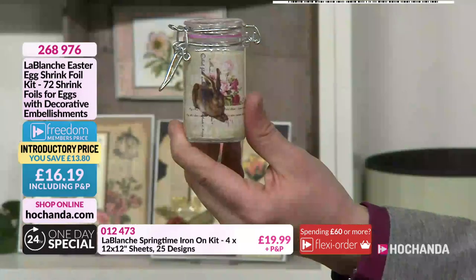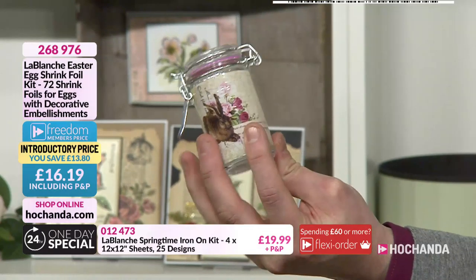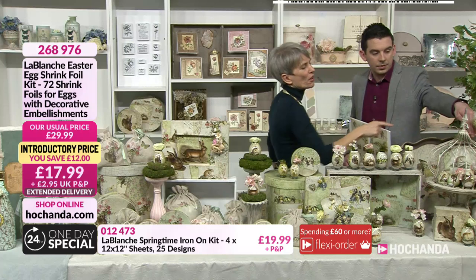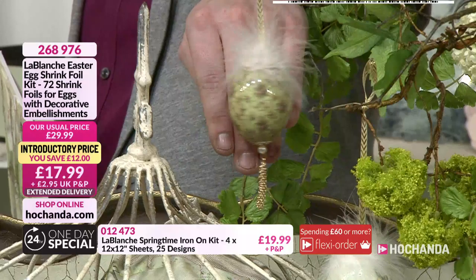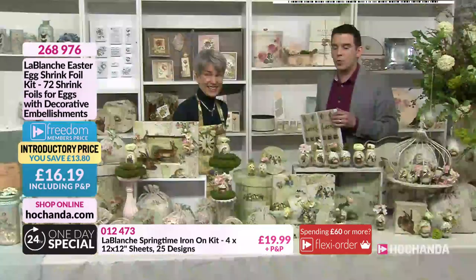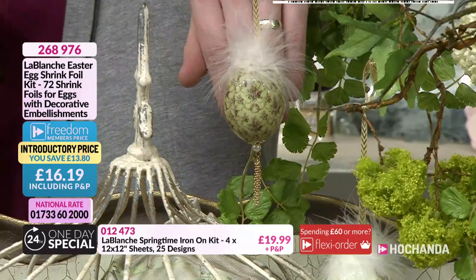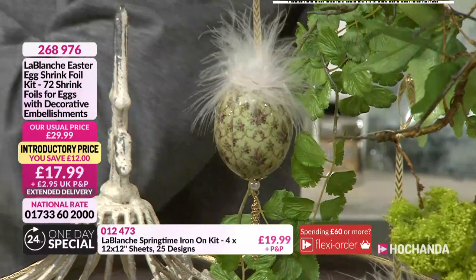But that's not all. To make a really expensive decoration product with our shrink sleeve, we put in the wonderful pendants with the pearl and the chain. You get 12 of these pendants in the kit too. Now they turn from normal eggs into really designer, expensive eggs. They look like porcelain eggs, like Fabergé eggs, that sort of style.